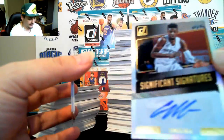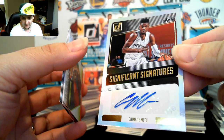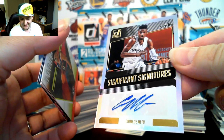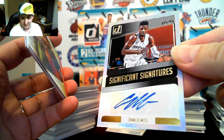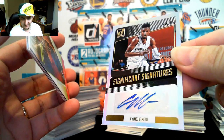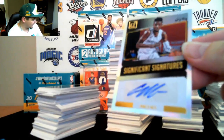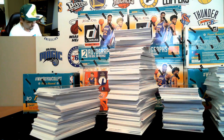Ooh, what's this one? Significant signatures. Me too. Oh no, he's from the Me Too group. Chimezie Metu, one for the Spurs, going to Gary Dixon. Significant signatures. Not numbered.